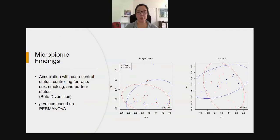When we looked at the microbiome, controlling for those factors that were significantly different between the groups, we were pretty excited to find that the two groups had different bacterial ecosystems. This is a PCoA plot that describes the beta diversity, which is just a global measure of how different these bacterial ecosystems are between the two groups.